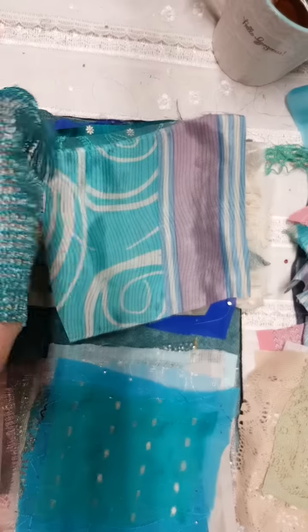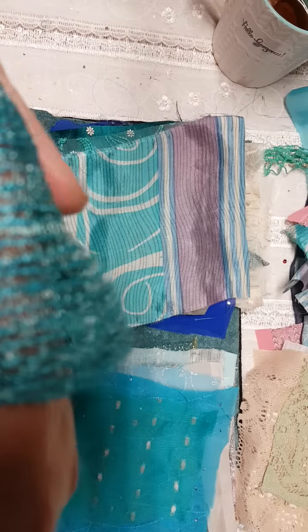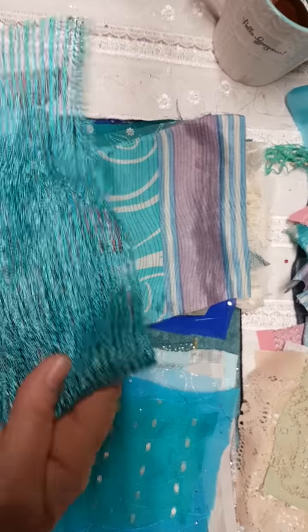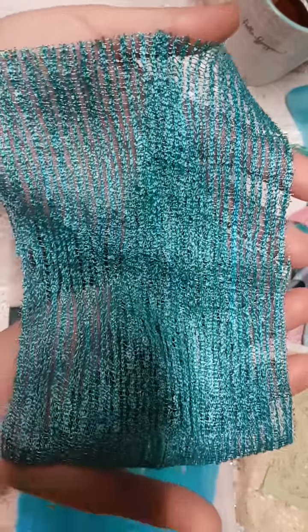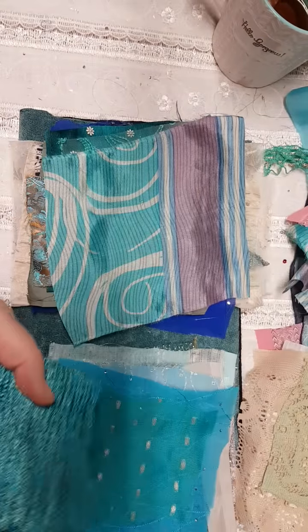Everybody has this. And as you can see, I'm not too discreet with how I cut things, because I give you guys the extra pieces instead of cutting them. Although I was giving them to CJ.